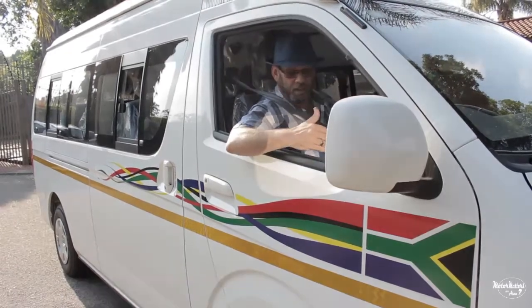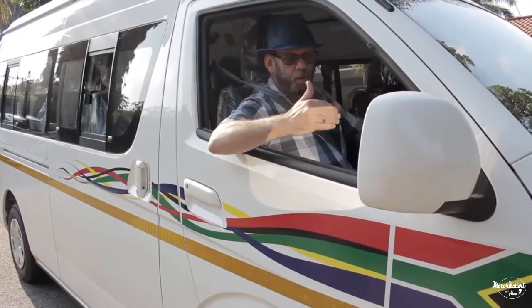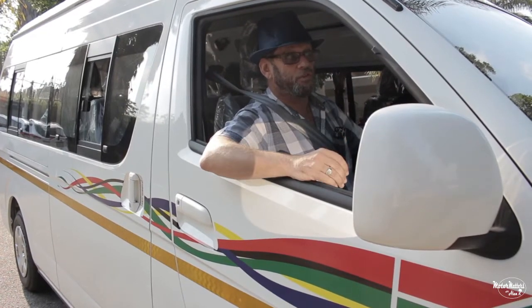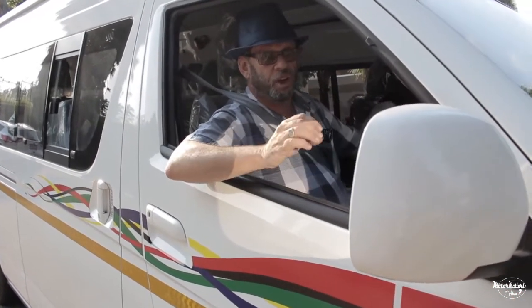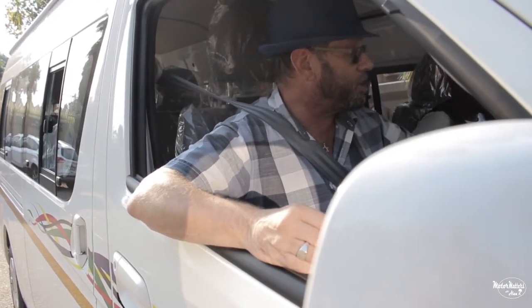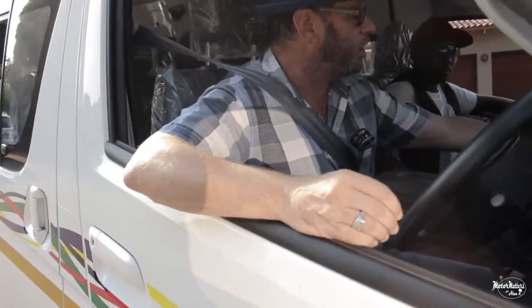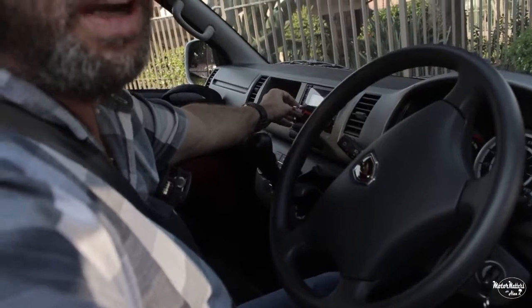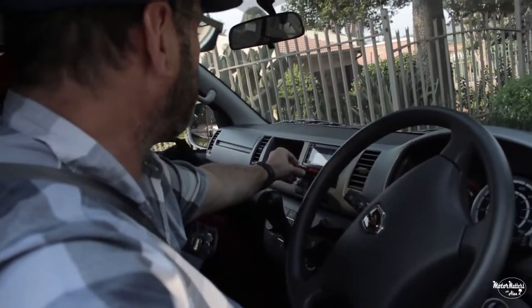You also get, for the first period, service packs included in that price. So your servicing essentially is also free. All the parts for servicing are included in that price for the first 100,000 kilometers. It's amazing what you get with this vehicle. You get a good sound system. We got some good sound just now as well coming from the vehicle. That also counts. So you can get that sound system cranking as well.